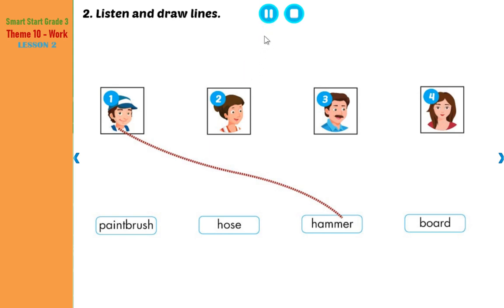2. What does a teacher use? A teacher uses a board. 3. What does a firefighter use? A firefighter uses a hose. 4. What does an artist use? Alfie, an artist uses a paintbrush.